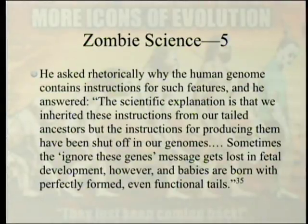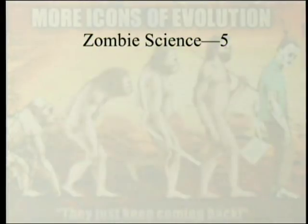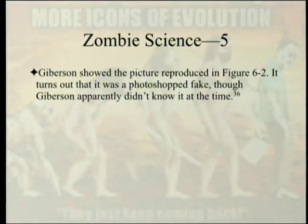He asked rhetorically why the human genome contains instructions for such features, and he answered, "The scientific explanation is that we inherited these instructions from our tailed ancestors, but the instructions for producing them have been shut off in our genomes. Sometimes the 'ignore these genes' message gets lost in fetal development, however, and babies are born with perfectly formed, even functional, tails." I'm sure he got that from his medical practice.